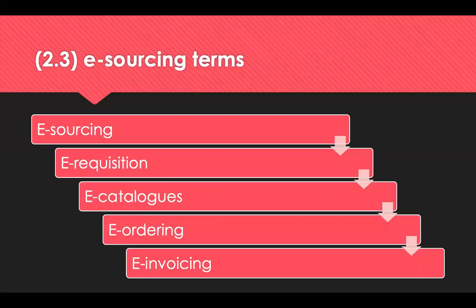There's a lower chance of the electronic document getting lost than the paper-based one. And it does provide full traceability of who raised the requisition, who it was sent to, and when. So it ends up with a much higher level of control.